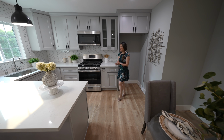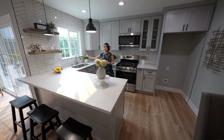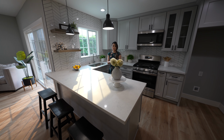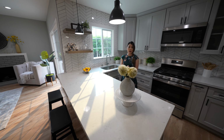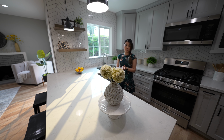And to make this kitchen happen, we had to remove a slider that was here. The reason we decided to remove this slider is because we have another slider in the living room just 2 feet away, and it was unnecessary to have two sliders so close to each other.